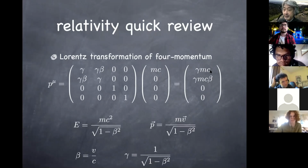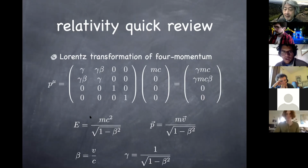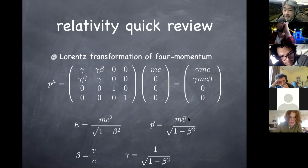Now I see gamma mc times c is the energy in that frame. And if you remember what gamma was supposed to be, that's 1 over the square root of 1 minus beta squared. So I now see that mc squared over the square root of 1 minus beta squared is the energy in the moving reference frame. And you have probably seen this expression as the energy of a massive particle with velocity v. In the same way, the momentum vector along the x direction here is gamma mc beta. Beta is v over c, so it cancels one factor of c, and I need to divide further by c to make sure the units are correct. Then I predict the momentum vector in this reference frame is mv over the square root of 1 minus beta squared.